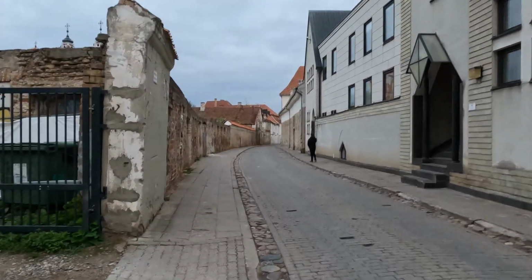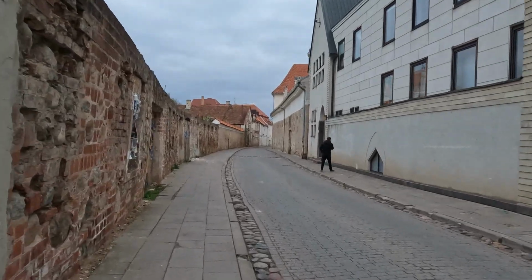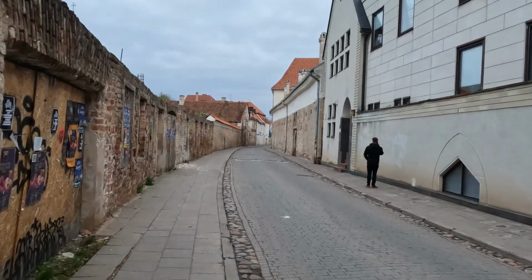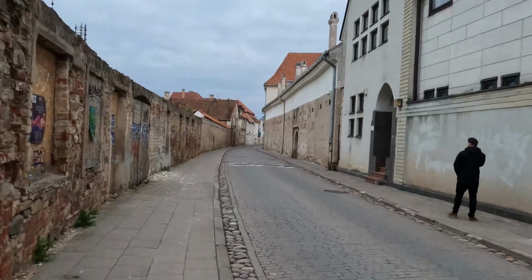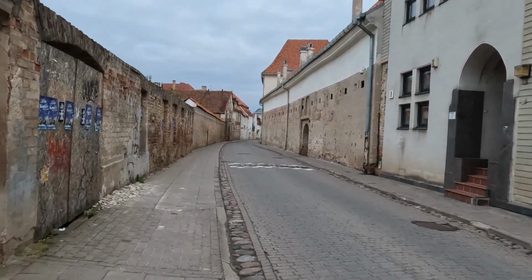Alright, so we're in Vilnius, in Lithuania, Eastern Europe, and we're here for a week to do a study tour on how they're building better here, and hopefully take some of that knowledge back to Australia with us.